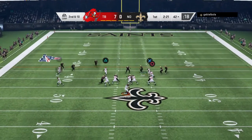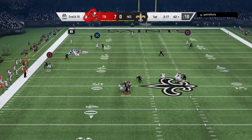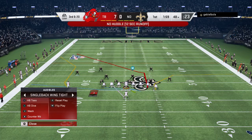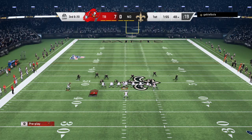Let him go. Jameis to throw it. And they're going to get him. He's taken down for a sack back at the 47-yard line. Marcus Davenport, the first rounder out of UTSA with a sack.